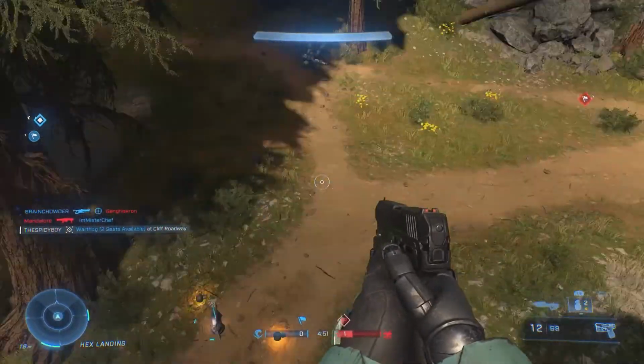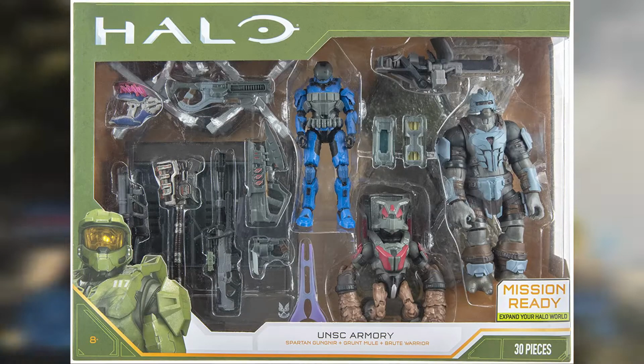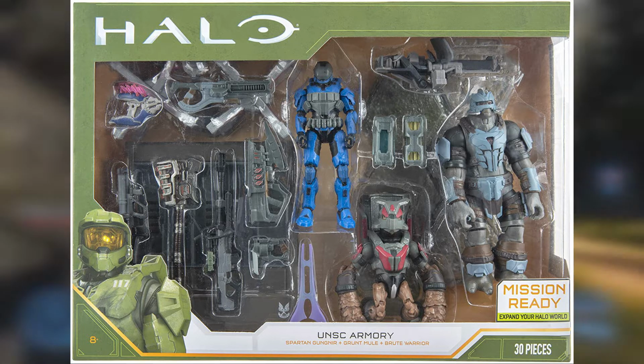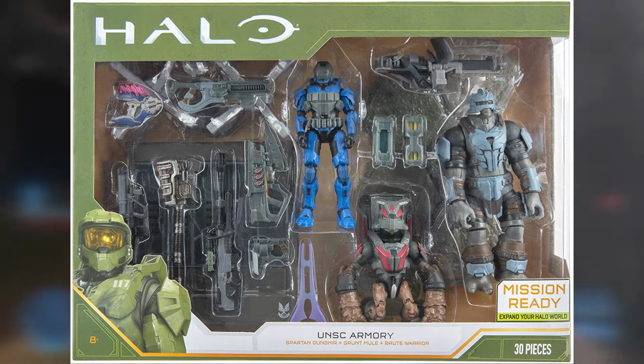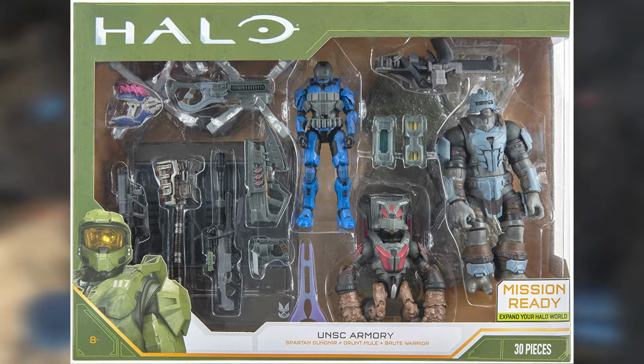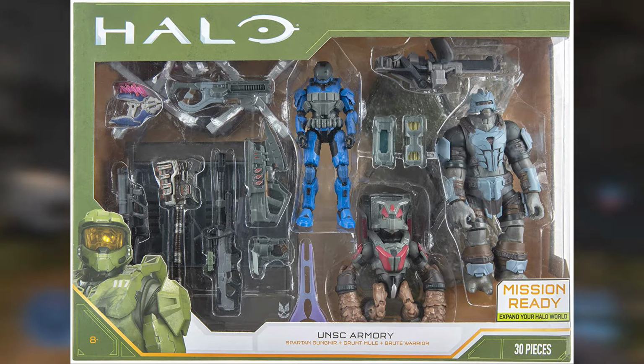The first one here is a Gungnir Spartan, Grunt Mule, and a Brute Warrior, in addition to a bunch of different weapons and equipment and terrain pieces. And this thing is packed. It has 30 pieces and it comes with a bunch of stuff. This is super neat. I'm all for Jazwares continuing to make more different types of sets, just keep on adding more variety like I've been talking about.